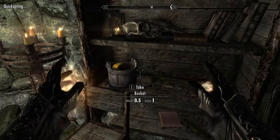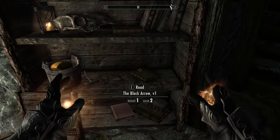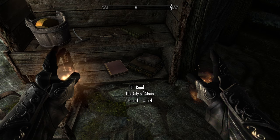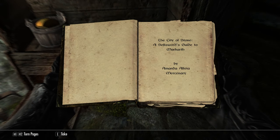Alright. Kinda messed up that they're using a body as practice, the monomyth. Oh wait, I've already read that one actually. Black Arrow Volume 1, City of Stone. Haven't done the City of Stone. We'll go ahead and do it real quick. Sellsword's Guide to Markarth.